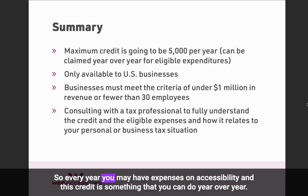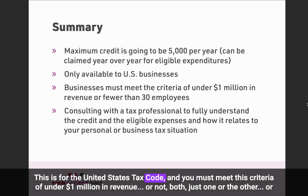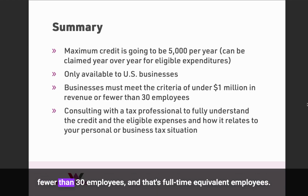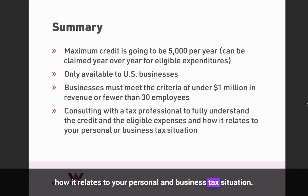So every year you may have expenses on accessibility, and this credit is something that you can do year over year. And it is only available to U.S. businesses. This is for the United States tax code. And you must meet this criteria of under 1 million in revenue, or fewer than 30 employees, not both, just one or the other, and that's full-time equivalent employees. And it's important to consult with a tax professional to fully understand this credit and the eligible expenses and how it relates to your personal and business tax situation.